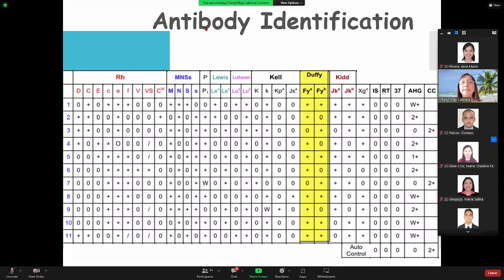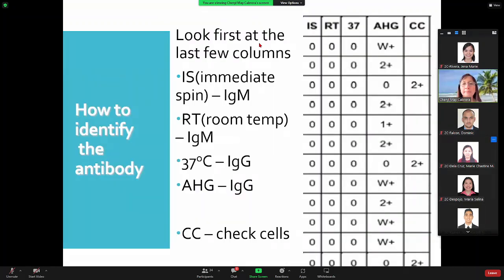So here, if you look at the different types of antibody, as you can see highlighted in yellow, this actually simulates your anti-human globulin reaction. When you look closely, it is your Duffy A, which simulates your anti-human globulin phase. Therefore, this donor has Duffy A. So be sure that you do not give the patient who has Duffy A antibodies the same.